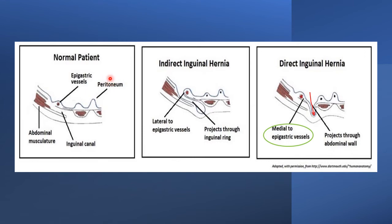Okay, these pictures show you the normal inguinal canal here. The epigastric vessels behind the peritoneum and the inguinal canal empty. Here in indirect inguinal hernia, you can see the hernia exvaginates into the scrotum through the internal ring, which is located here, lateral to the epigastric vessels. And this is a direct inguinal hernia where the hernia comes out medial to the epigastric vessels. Okay, this is the difference.